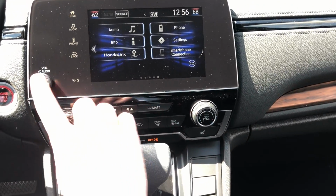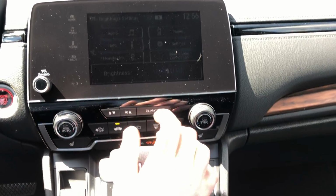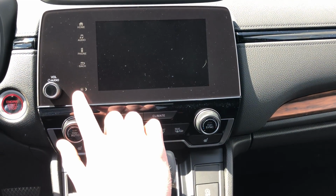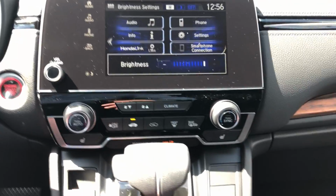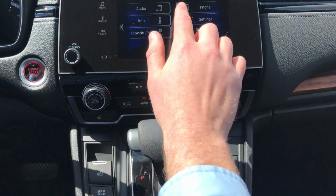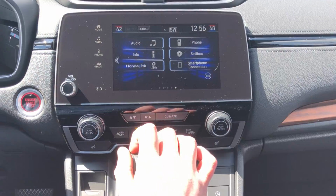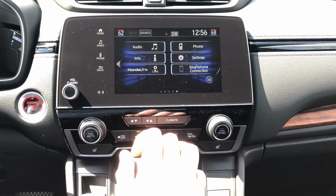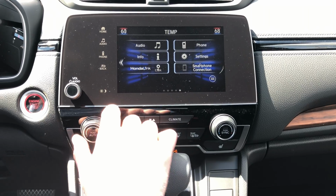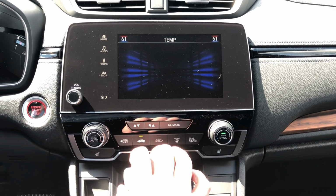You're going to have a dimmer screen right here. So if you're driving at night and the brightness of the screen kind of bugs you, you can adjust it accordingly. Okay. I'll turn that back up. You're going to have dual climate control. So you can see your temperatures over here on the side. You also have a little compass indicator with your time right here. So there's your compass up there, southwest. You get your time right up there for you. So you can adjust your temperatures by simply using the dial. You can sync them. You have your climate control.